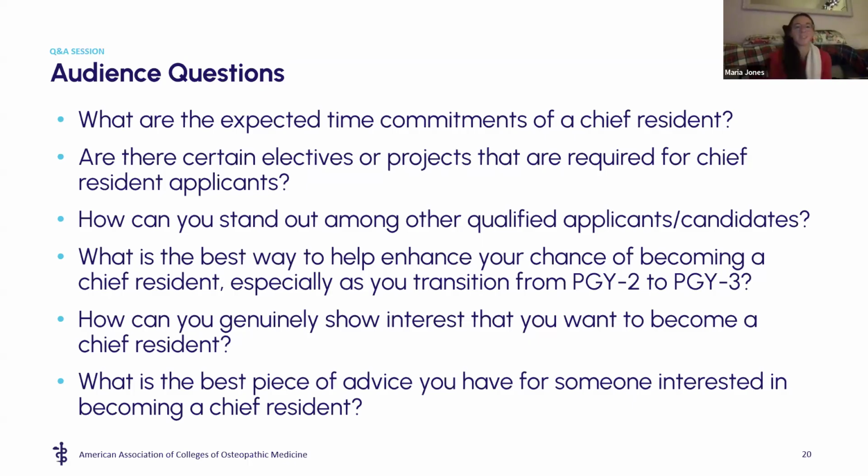Awesome. So then the next question on our list is how can you stand out among other qualified applicants and candidates when you're applying for chief? I think intentionality is kind of it. Like, really, what are you looking to get out of this, and being honest about that. Because I think everyone understands that you're going to put in a lot of effort, but they also want to make sure that you're going to receive as much as you put in.